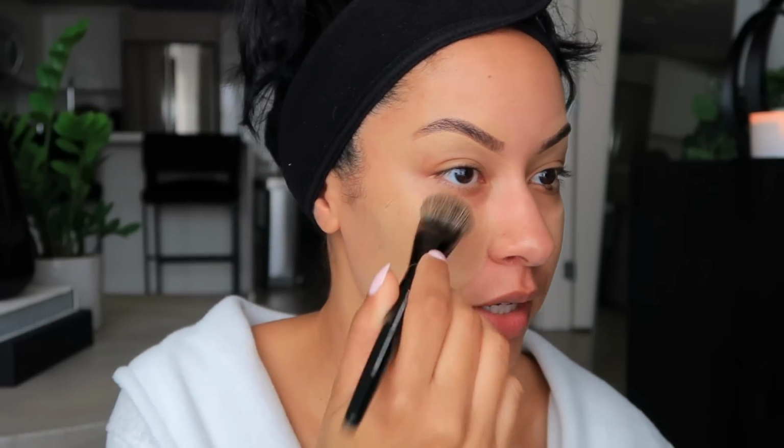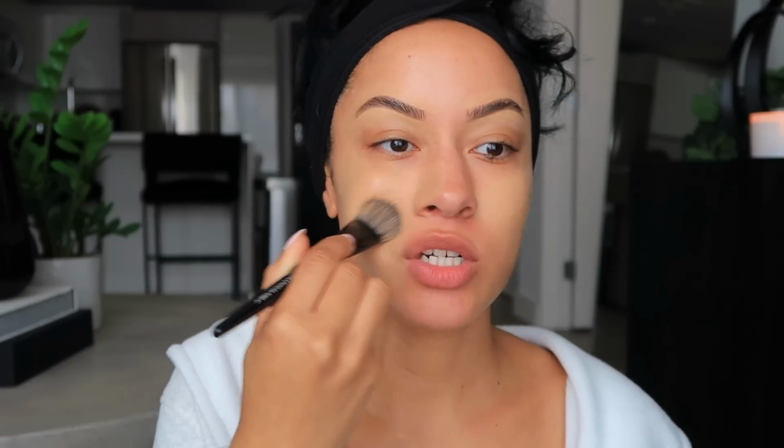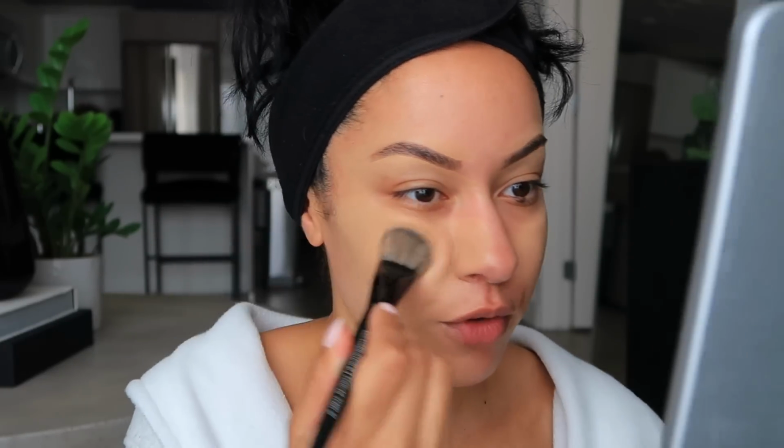This foundation I specifically love because I find that it's a pretty good match for me. Lately I've been trying to steer away from really yellow or orange foundations because I'm finding that I'm not really yellow or orange. In the summer, typically my skin does get a little bit warmer and more orangey tan, but for the most part, lately I've been trying to get a lot of neutral shades, and this one matches me perfectly. By the way, the brush that I'm using is the Sephora Pro Foundation 47 brush.